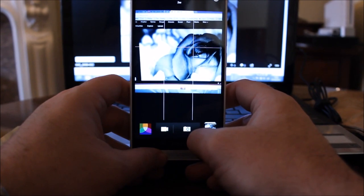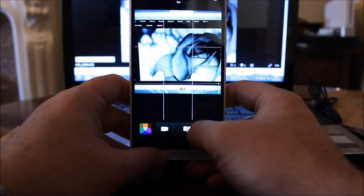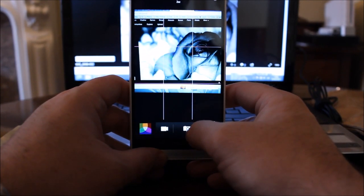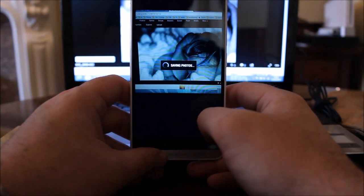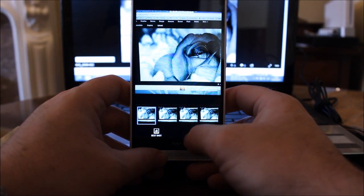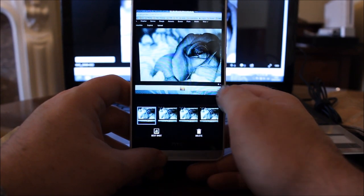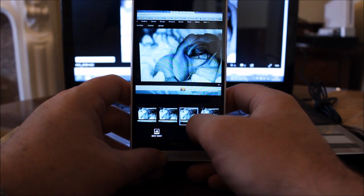If I want to take a number of pictures in a row very fast, just press and hold the shutter button. I don't know whether you'll hear this, but here we go, click, click, click, click, click. Again, it's taking a big burst of images, and I could turn those images into a GIF or anything like that. Now, because I've taken a burst, it's actually asking me, do I want to choose the best one?